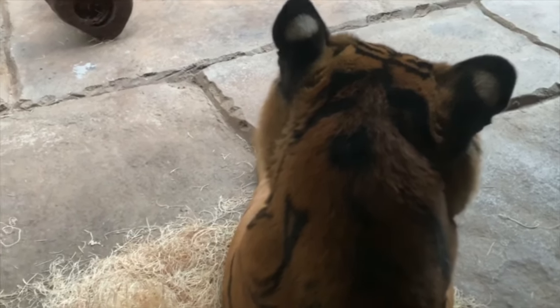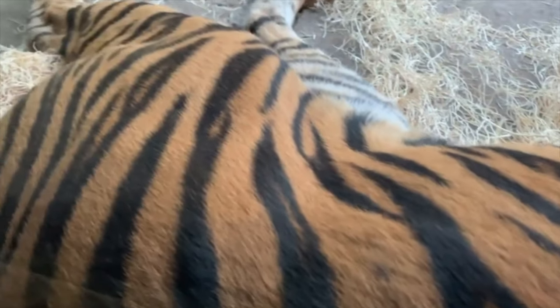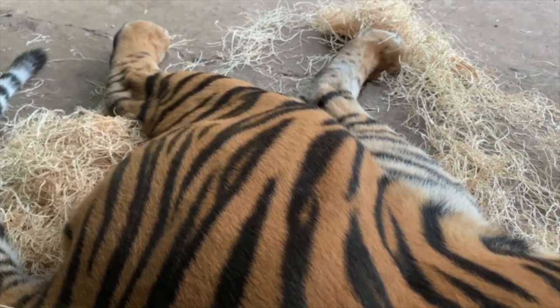It was really amazing to see this point of view from a tiger, essentially. And we just missed it, but she let out this most amazing roar that you can just feel the vibrations in your chest. It was amazing.